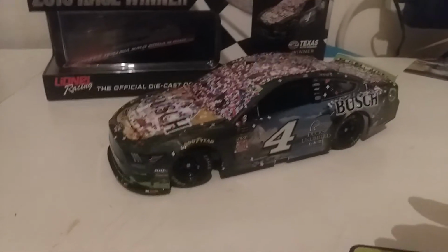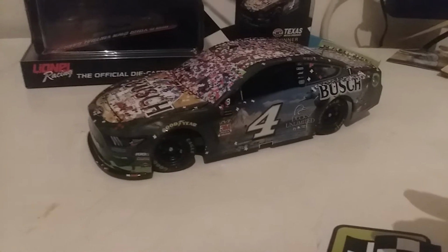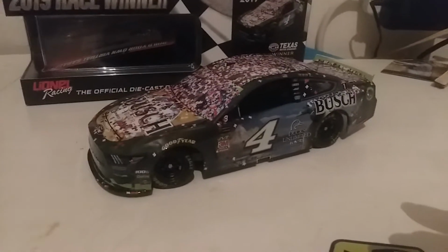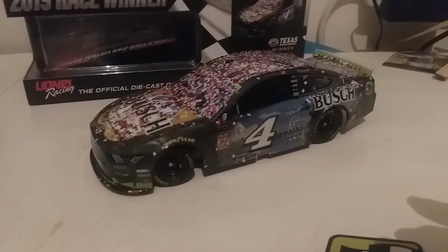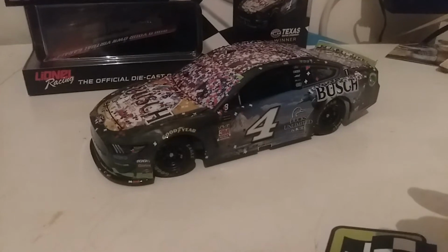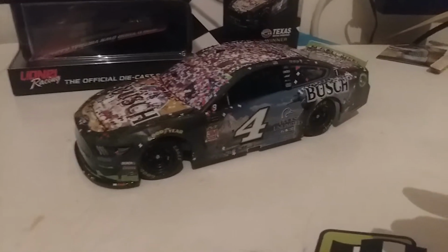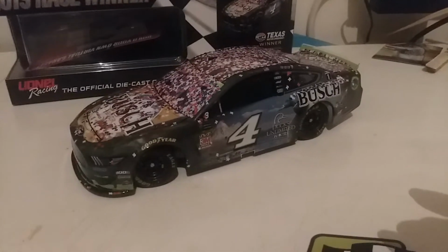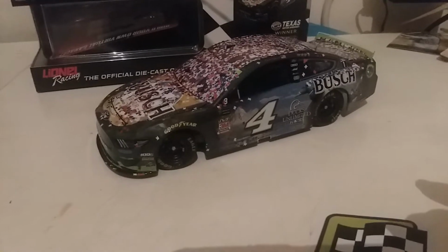He already racked up the sweep at Michigan in the red Busch Beer car, which, to be honest, I did pre-order. So we're actually going to be seeing a doubleheader sweep set, and that's going to be the first time I'm going to review not one but 2 diecast cars in the same video.